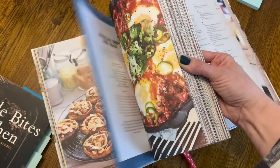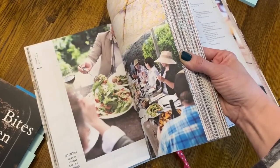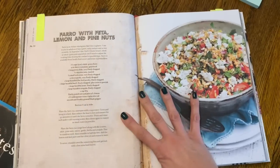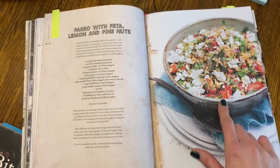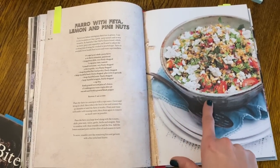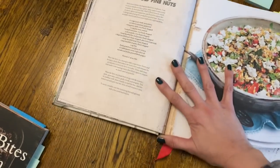And there are lots of recipes in here that I will make, but it's also a book that I will just enjoy picking up and flipping through. And this is the first recipe I marked off because I think I'm going to try and make this one and keep it in the fridge for Glenn's lunches and for mine as well. It looks really, really nice. It's a farro with feta, lemon, and pine nuts. It looks pretty simple.